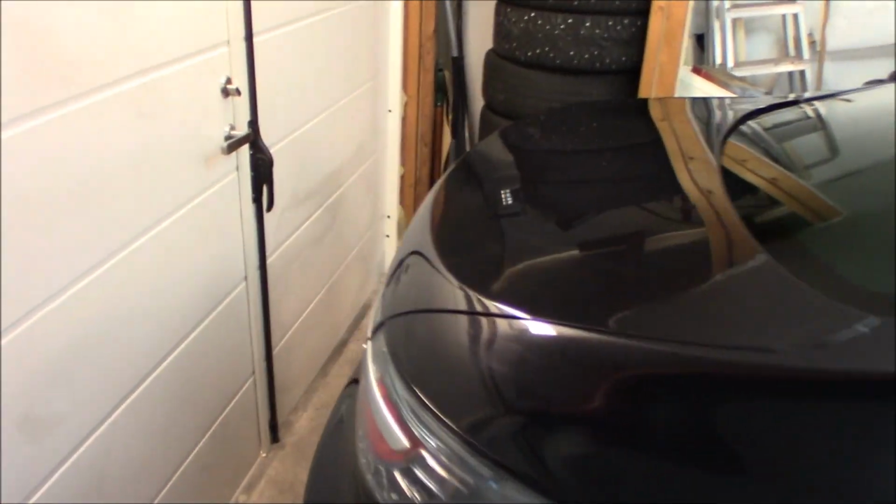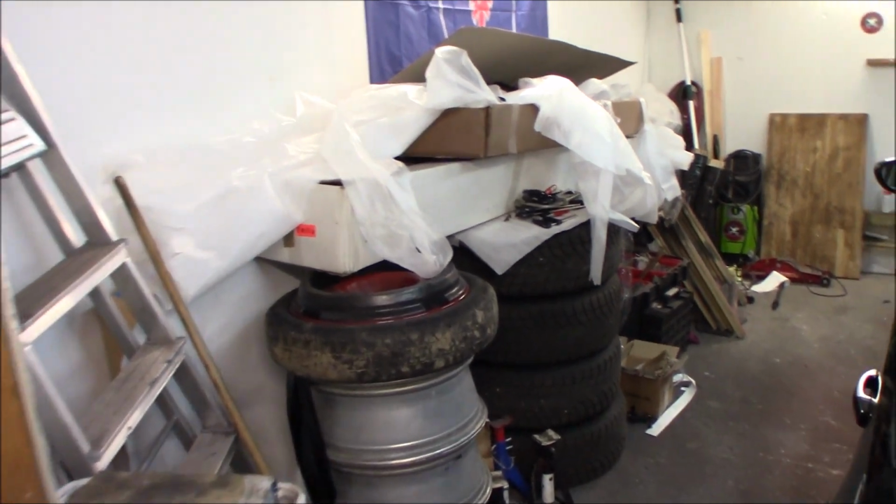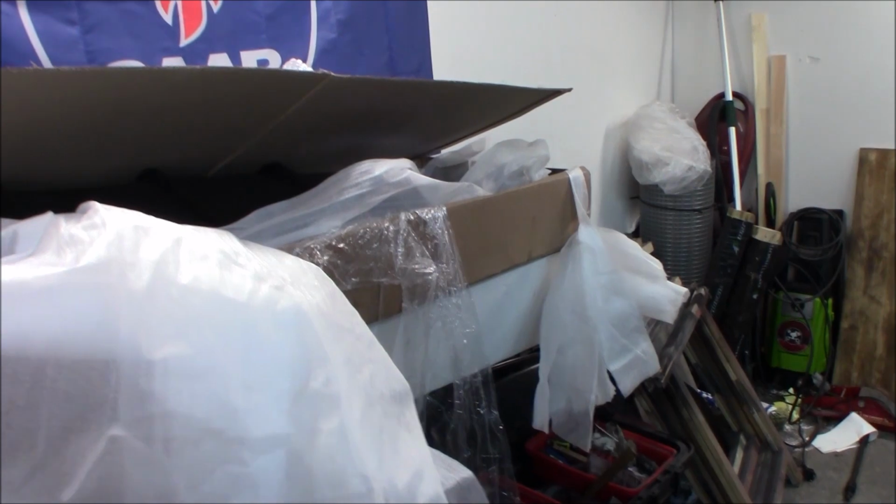And I have had a Hirsch performance body kit lying around for a while now, just waiting for the right car to put it on. So I got the side skirts in here. The front lip is there, and then I got from Tune Style a Hirsch style diffuser, and I got the boot lip, which is also Hirsch style, really nice. So we have some parts already.